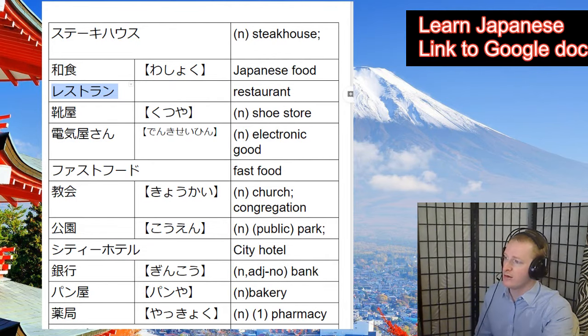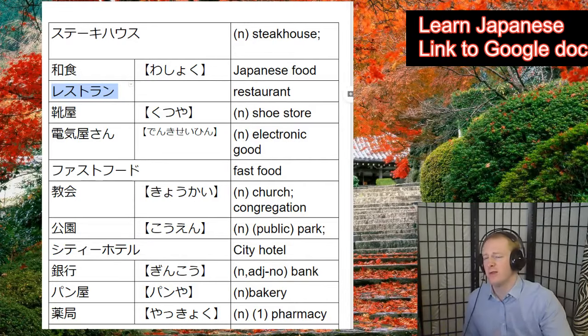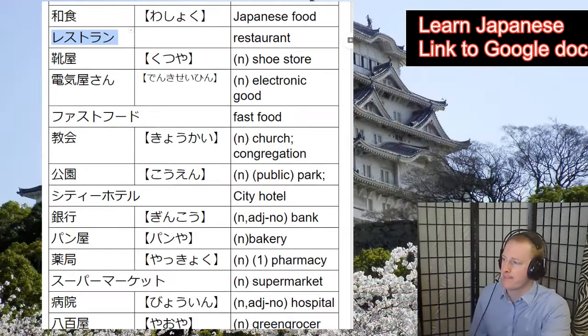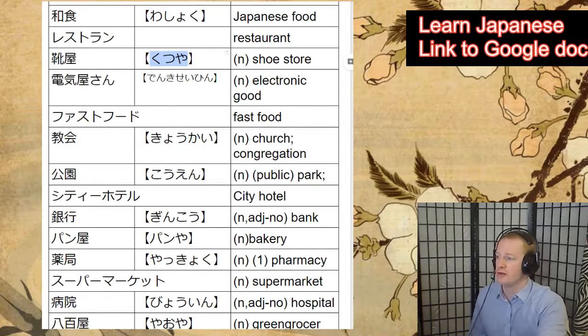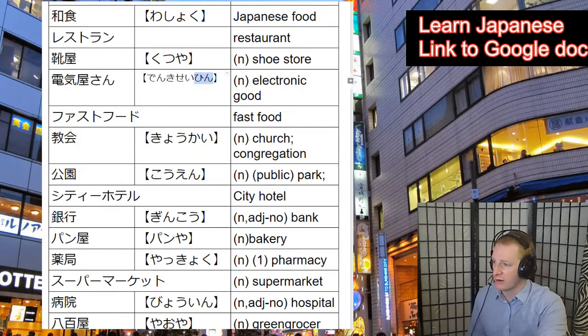Okay, we have a restaurant. Just like our fukuya, restaurant generally talks about Western-style food. Not always, but that's the image you create in people's heads. Next one, quite a tricky kanji, I don't have to worry about this too much. This will pretty much always be written in hiragana in year 12, unless it's got furigana. But kutsuya, shoe store. All right, denki-ya san. Oh, I've got to change this, sorry, this is what I had there before.